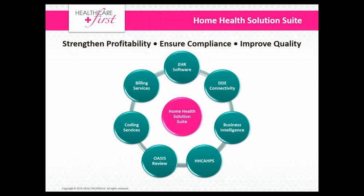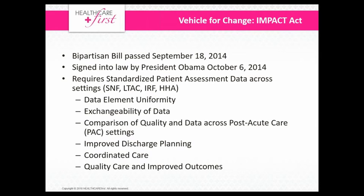Thank you very much. I'm hoping that what I leave for you today, what you can take back with you, is a tool that you can use in identifying the changes that CMS has made to OASIS in the development of this OASIS C2. But I'd like to first start with a little bit of history as to how this came about.